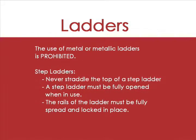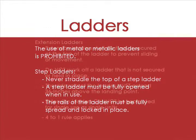Ladders. The use of metal or metallic ladders is prohibited. Step ladders. Never straddle the top of a step ladder. A step ladder must be fully open when in use. The rails of the ladder must be fully spread and locked in place.